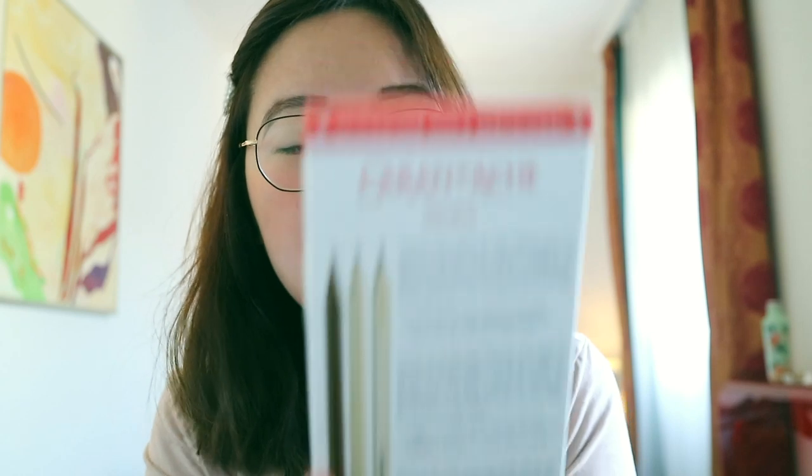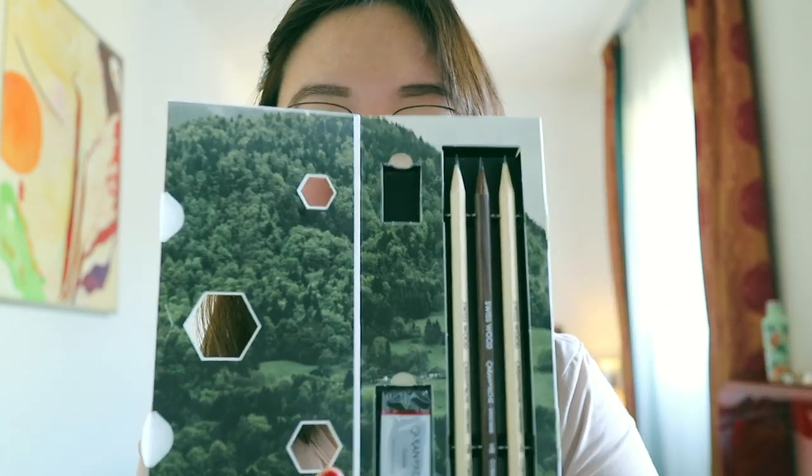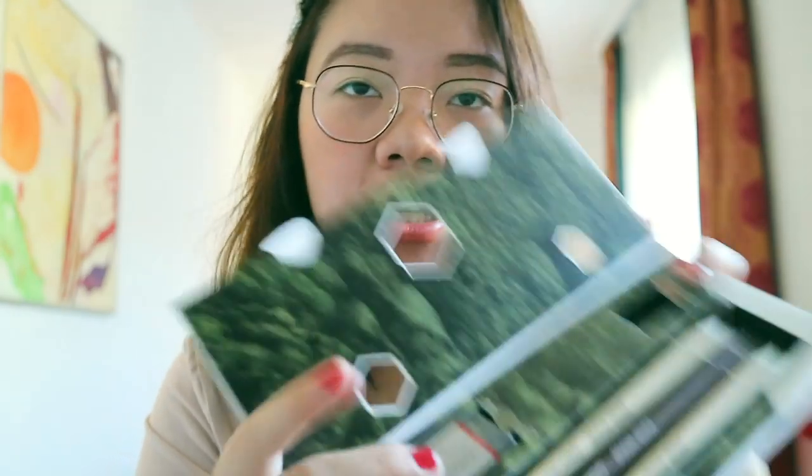Next up, we got some really rare pencils that are made with Swiss wood, which I think is really interesting. Basically, it's a package that has pencils made of wood from Swiss forests. I really love that when you open it, it's like a literal forest. Then you have a sharpener. You also have an eraser here and three different types of pencil. You can really smell the wood.